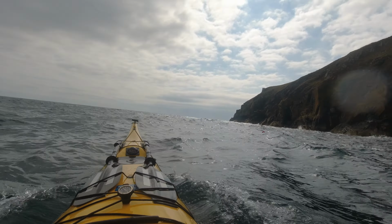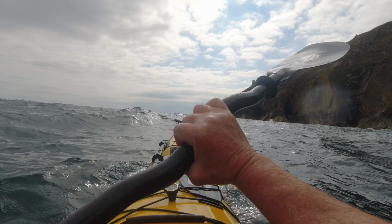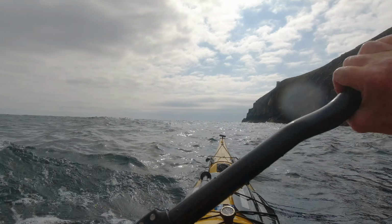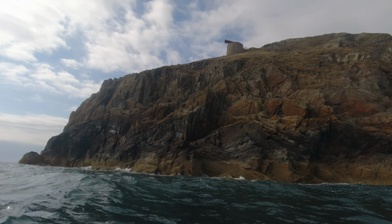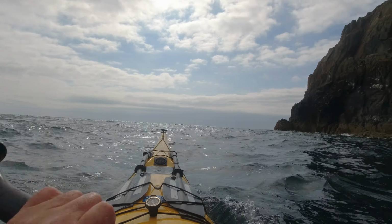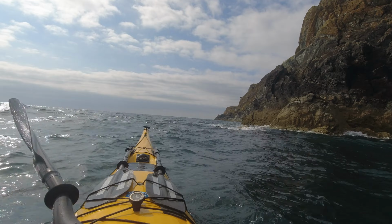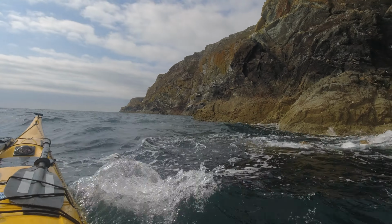Today the choppy conditions wouldn't allow me to venture inside the deep, colourful cave just east of the foghorn. Staying closer into the head would keep me out of the main races, which I could clearly see further out. Some of the smaller points required a little extra push from me against the tide.